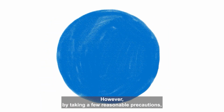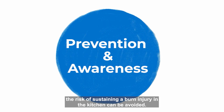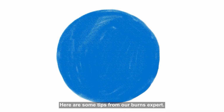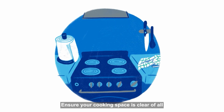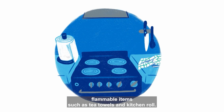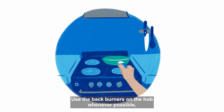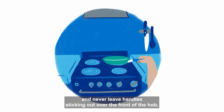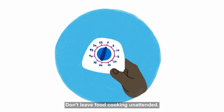However, by taking a few reasonable precautions, the risk of sustaining a burn injury in the kitchen can be avoided. Here are some tips from our burns expert. Ensure your cooking space is clear of all flammable items such as tea towels and kitchen roll. Use the back burners on the hob whenever possible and never leave handles sticking out over the front of the hob. Don't leave food cooking unattended.